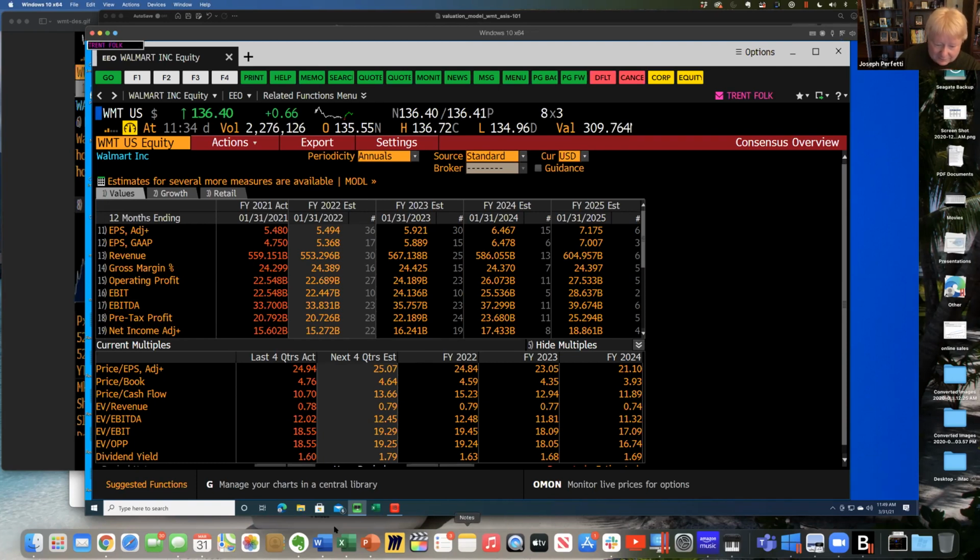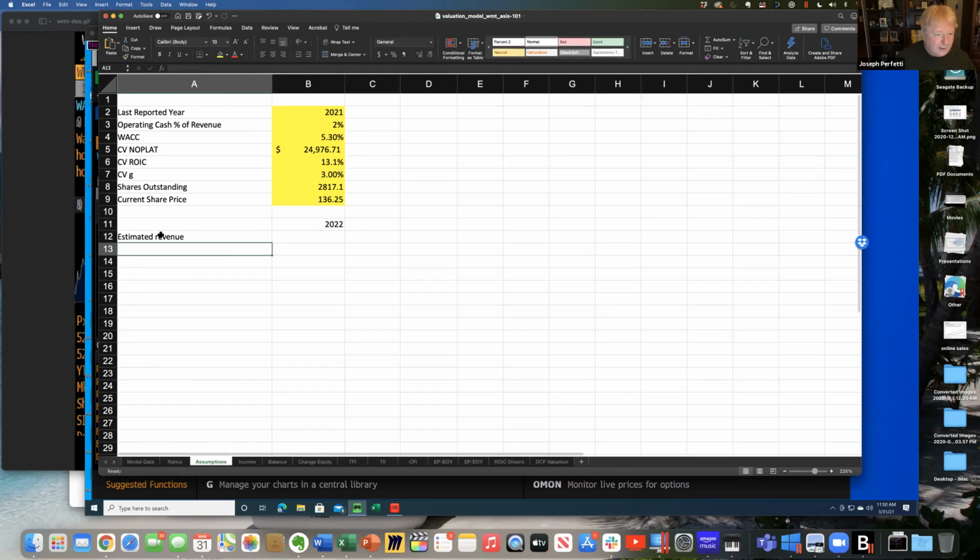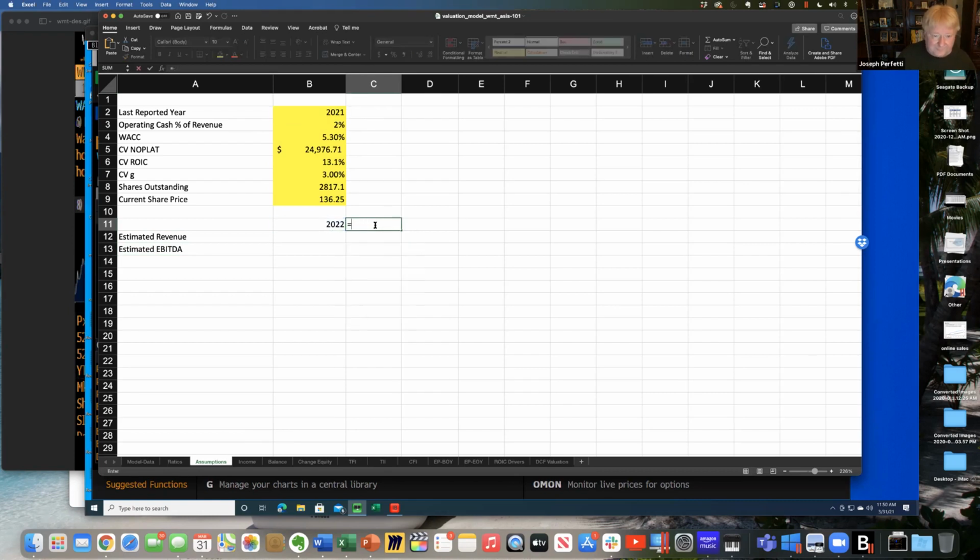Okay. So long story short, for our model in assumptions, my first year is 2021 plus 1. I need to know estimated revenue or sales. And then I need to know estimated EBITDA. And I'm going to do that for the next 4 years. 2, 3, 4.